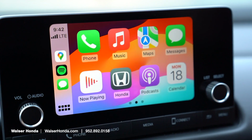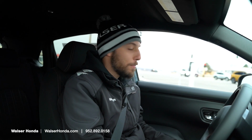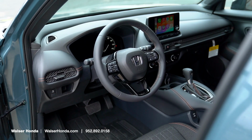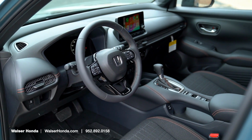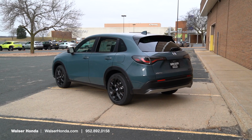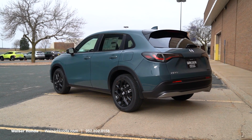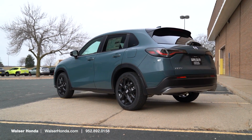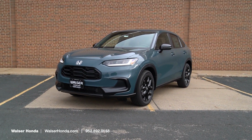And with the safety stuff as well, with that adaptive cruise control, it does make it pretty nice to be a good road trip car, a good day-to-day car. And overall, if you're looking at smaller SUVs or crossover SUVs, I think this is a good one for the price point, for the style, for the reliability and technology. I think you gotta get out, take one for a spin, and see what you think. So that was just a quick look and drive at the 24 Honda HR-V.